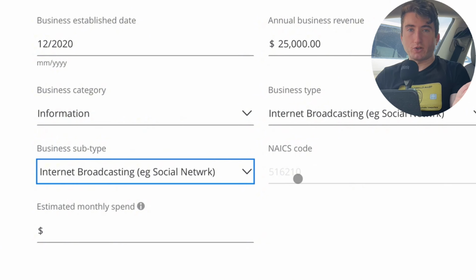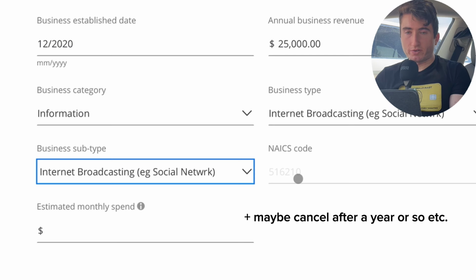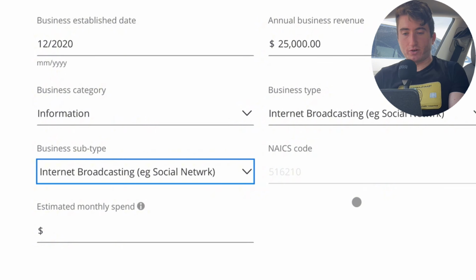But if you're just getting this card for the welcome offers and you don't plan to actually write anything off in the first place, this is basically null and void from all of the powers that be that we've spoken to so far. So I don't know if that's too in the weeds, but this is just relaying information that I've learned and something that I'm doing personally.